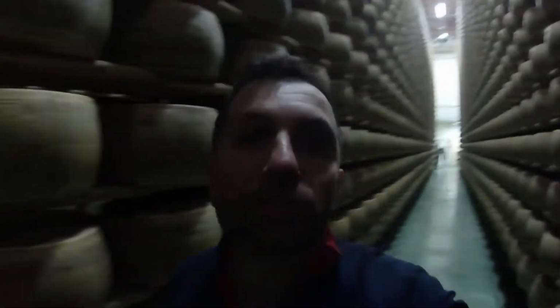Here we are in the aging room for all the Parmesan cheese. There's a lot of them. And this is where the cheese ages for a minimum of 12 months, up to 24 months or even 36 months, depending what aging they want to achieve. So there's a massive stack of the cheese that you see.